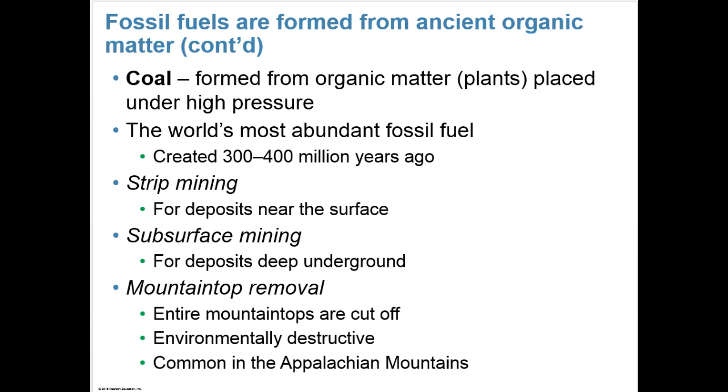To extract coal, we use strip mining for the deposits that are near the surface, subsurface mining for the ones that are deep underground, and mountaintop removal, where again, entire mountaintops are cut off. Remember, this is a very environmentally destructive process and has been very common in the Appalachian Mountains in the United States.